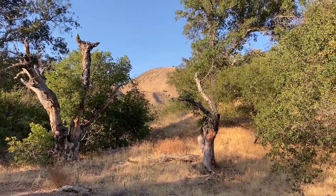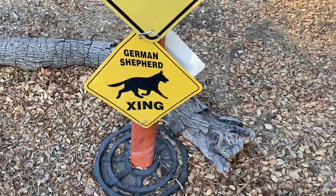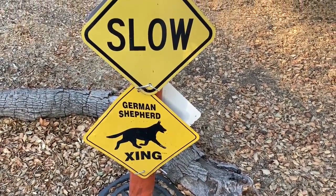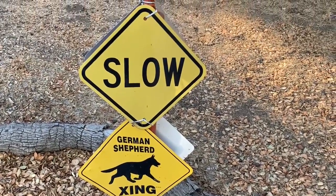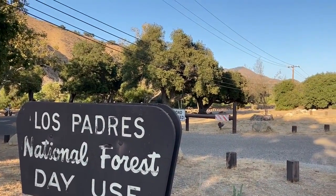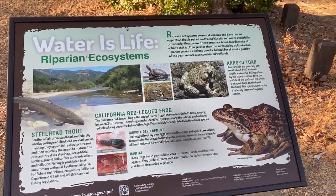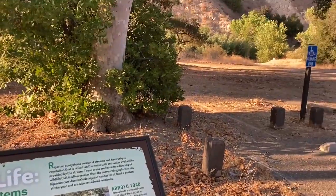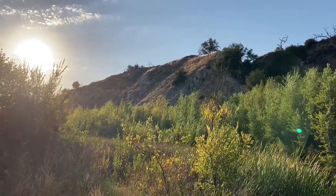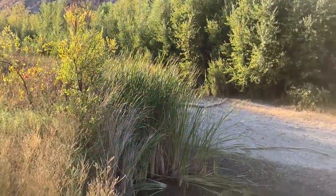There wasn't much time left in the day before I had to cook, so I decided just to walk down the road from the campground and see what I could see. Past a few private cabins with some German Shepherd enthusiasts, I came to the White Rock Deus area. It looks as though one can access the river from this point, alongside some steelhead trout, some California red-legged frogs, and arroyo toads. The current drought situation has been rather harsh to the land.